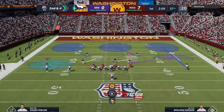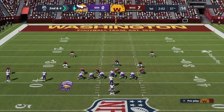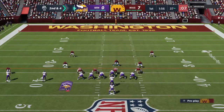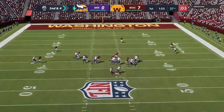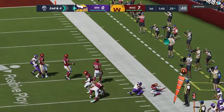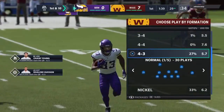Six yards on that last play. Here's 2nd and 4. Now a run with Cook, and he's going to be stopped close to the first down marker at Washington's 12-yard line. It's 29. That one, a first down pickup of 8.